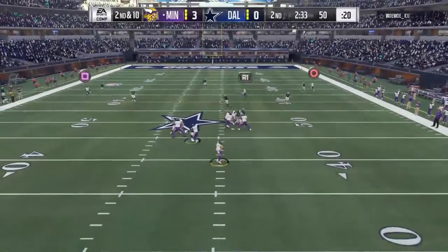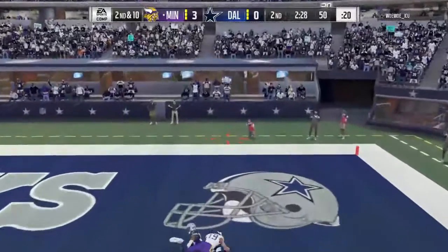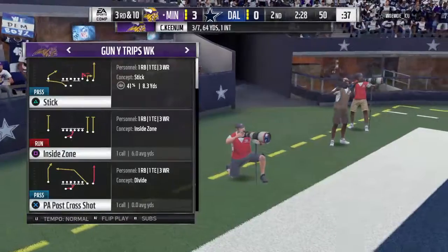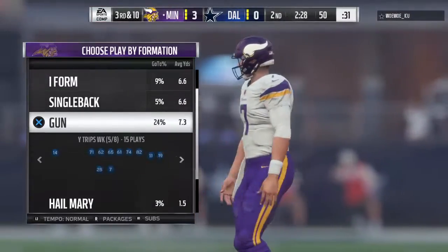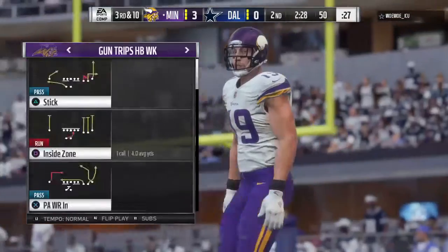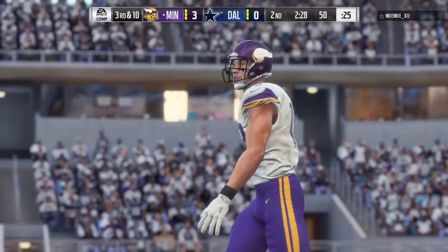Keenum again here on 2nd and 10. He sets to fire deep. And he's unable to grab it. Thought he might have had position, couldn't hold on, 3rd down. The positioning here is key. As a defensive back, you're taught 99% of the time, make a play on the football. But in this case, making a play on the man was all the difference. That's what forced the incompletion.